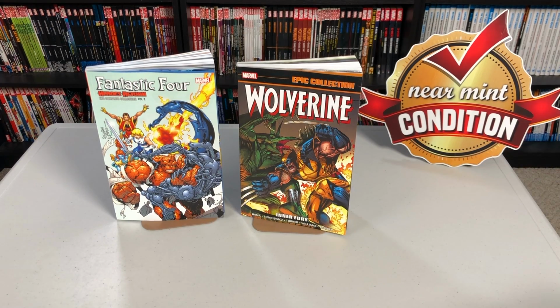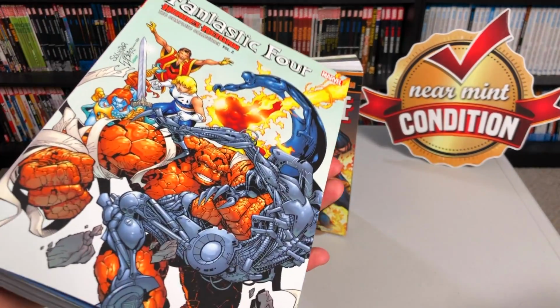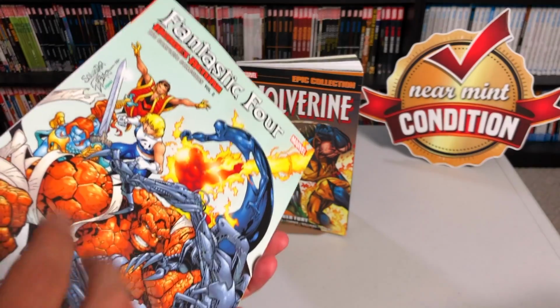Okay, so the first book we're going to look at is the Fantastic Four Heroes Return. But before I do, I want to give a shout out to David Gabriel and the folks at Marvel for sending us advanced copies of both of these books. Now, both of these books come out on March 11th. So let's take a look at Fantastic Four.